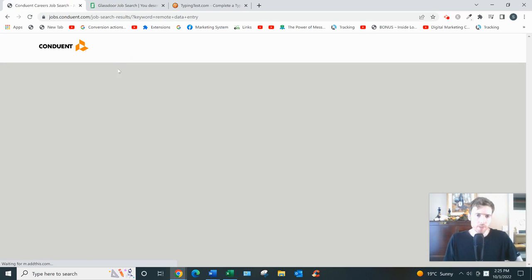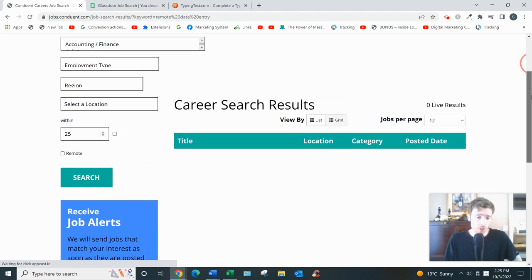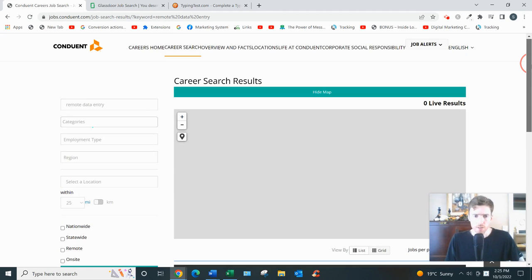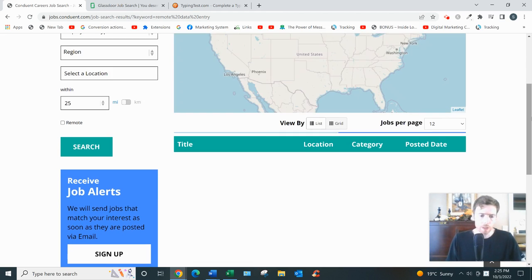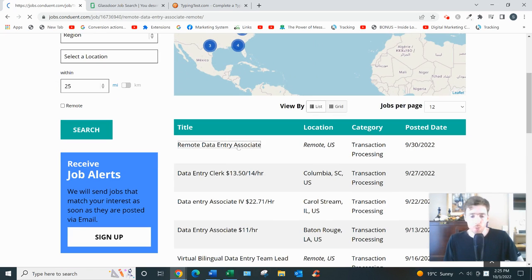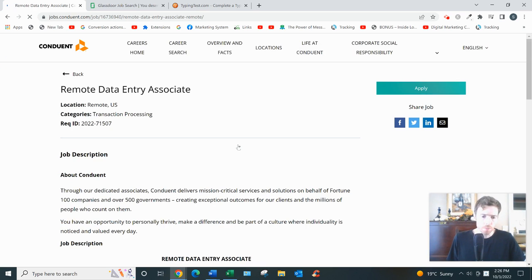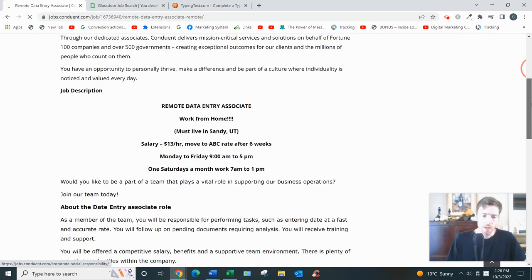So this one specifically, it says you need to live in Utah. So let me just open this. I don't know why my internet's slow, but there it is. So this one is Utah. Sometimes you'll see ones that are national all over the U.S., but this one's Utah specifically. And it starts at $13 an hour.